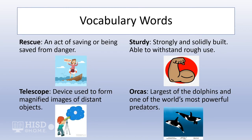Now, let's take a look at our 4 vocabulary words. These are vocabulary words that we are about to encounter during our read aloud. Let's take a look at them together. The first word is rescue. Say the word with me, boys and girls. Rescue. Rescue is an act of saving or being saved from danger. The word is rescue. Our next vocabulary word is telescope. Say the word with me, boys and girls. Telescope. A telescope is a device used to form magnified images of distant objects. What's the word, boys and girls?